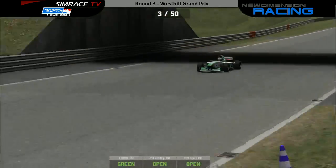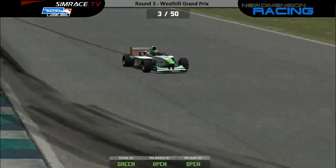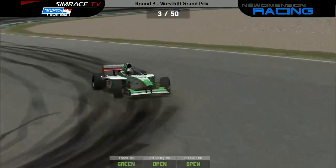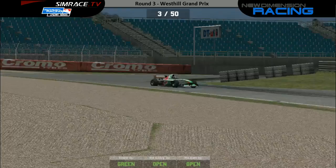I hope he doesn't throw it off. If he doesn't realize it, he could get stuck in the gravel. He should know by now. Especially now, because now he'll... Yeah, he spun it right on the racing line. And there's Dustin. He went round relatively nicely.